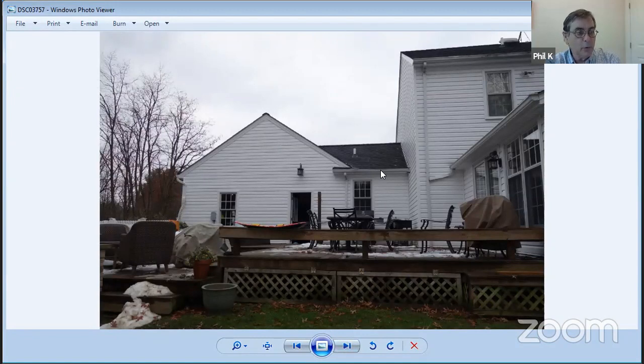The proposal is to remove the deck structures, to add a covered porch with a stone floor at grade. Grade gets lowered to approximately the elevation of the garage entrance, and covers the entire area between this structure and the garage. So we can go back to the drawings.